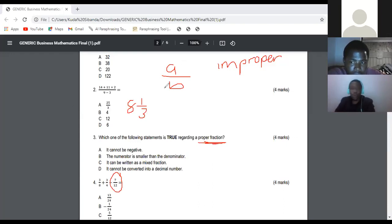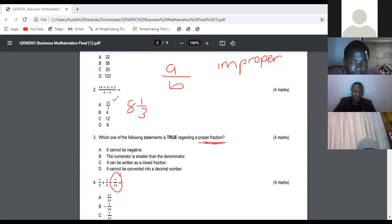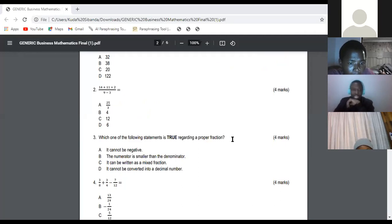Now this 25 over 3 and 8 and a third are the same thing. This is an improper fraction, but this is what they call a mixed fraction. The term mixed fraction comes from the fact that 8 is a whole number, but a third is a fraction. So it is a mixed expression where there is a whole number and a fraction. That's why they call it a mixed fraction. But that does not apply here because they are asking about a proper fraction. Then obviously D is false. So the answer is B, as some of these students have already written.